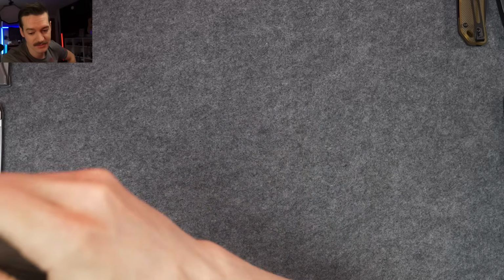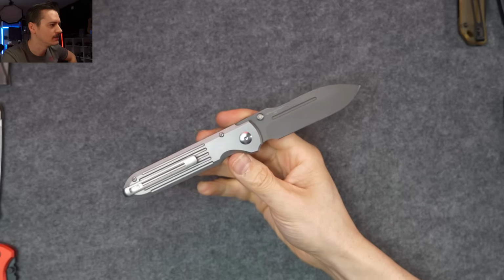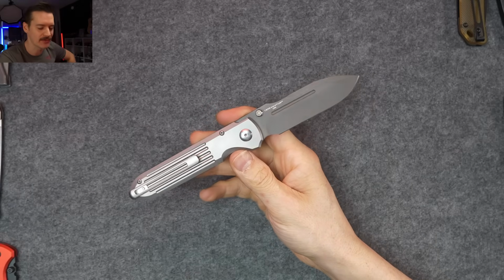Acoustics, it makes a hell of a noise. Ain't quiet. It's a noisy one. It's not a good library carry. I wouldn't recommend rocking this one to the library, if you know what I mean. Well then, we gotta cut something.